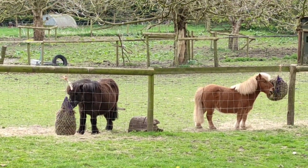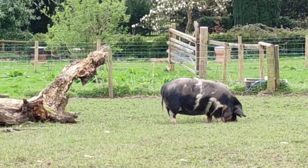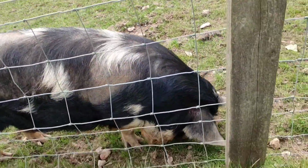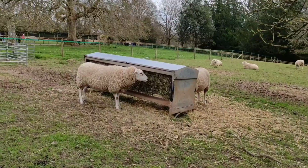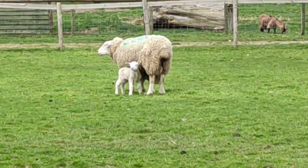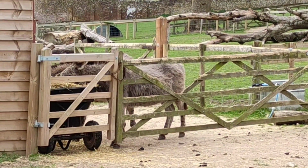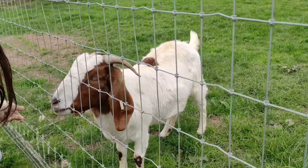These two beautiful ponies enjoying their food. Pigs are enjoying the fresh grass. The sheep seem quite relaxed. Beautiful little lamb with its mother. This beautiful goat is being fed by kids.